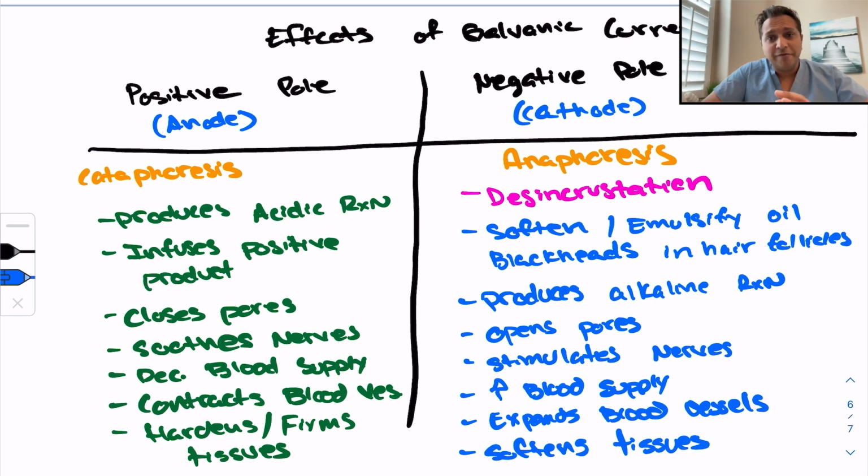I know that was a lot of information about galvanic current, but it really breaks down each of its powerful uses if you're using the positive pole or the negative pole. So, in review, the positive pole is also called the anode, because remember, don't panic: positive anode, negative cathode. Let's break it down. The positive pole, which is the anode, is also called cataphoresis. It's great because it produces an acidic reaction. It's basically infusing hydrogen into the skin. It's good for infusing positive products into the skin.